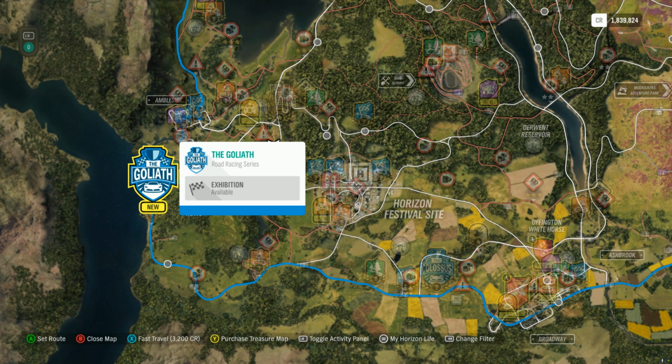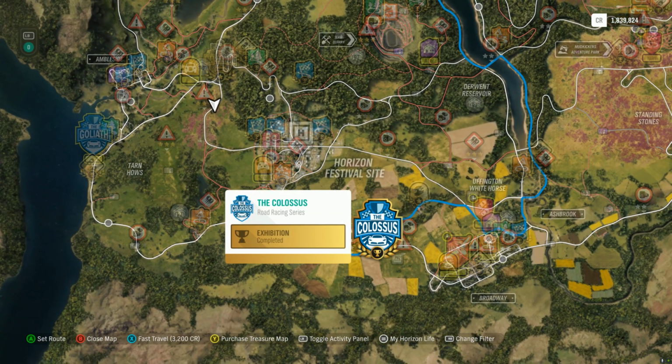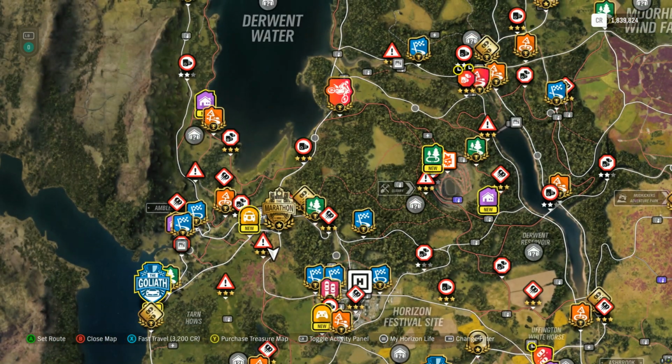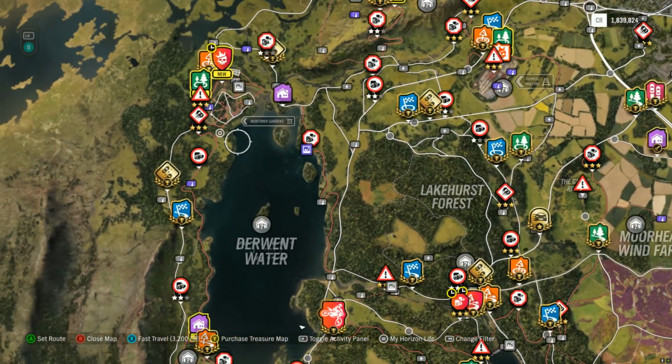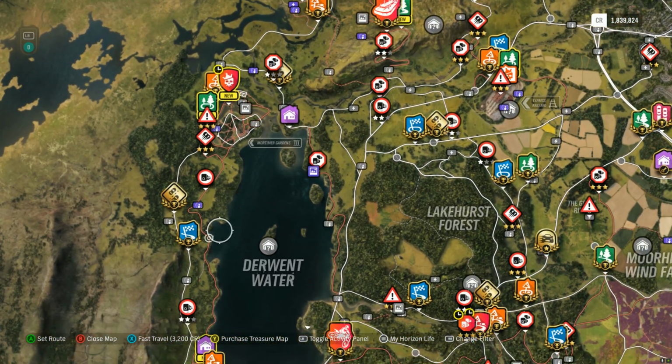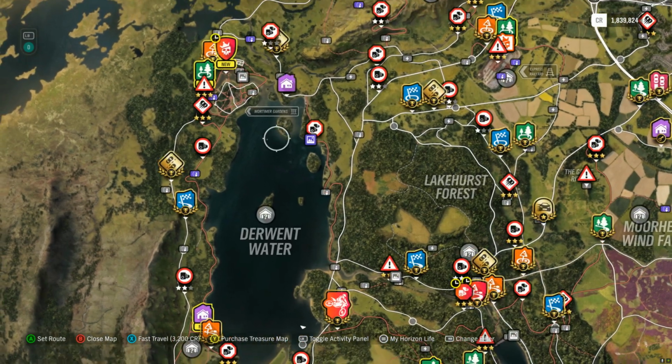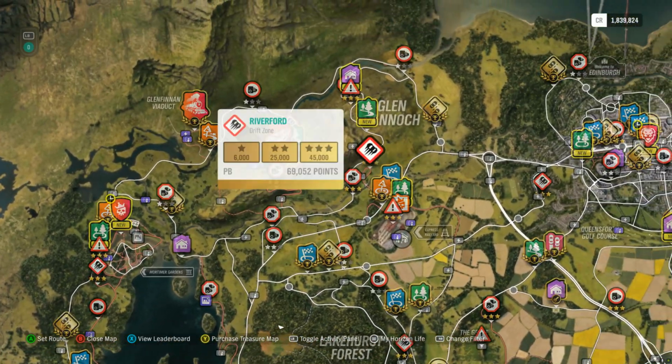I got the Goliath, but I think that's simply a lap instead of like a sprint race. So, I wouldn't do it in this car. It would take way too long. I also need to go around and go to the beauty spots.